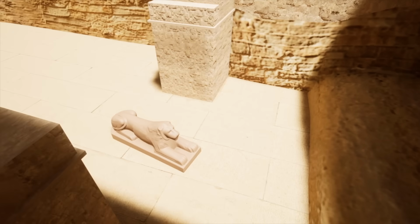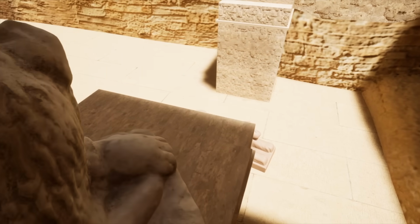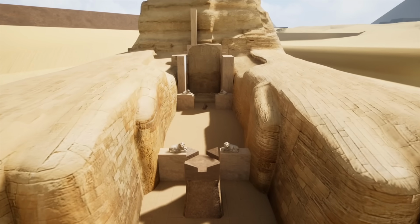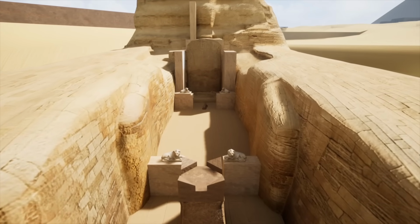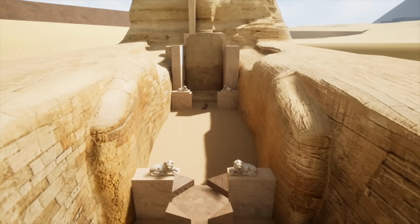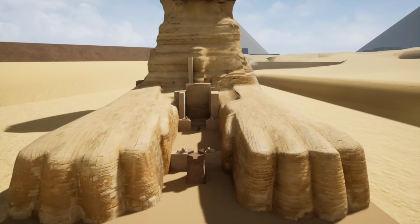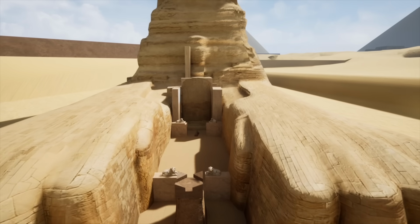Were people even allowed in? Was it only a place for a priest, or maybe just the king? Was there a public or private ceremony inside? This is a unique piece of work, the first 3D visualization of the Sphinx inner sanctuary. Of course, Kevin has this as a 3D computer model, but I'm so happy he supplied me with this video, because he shows off all the different angles.